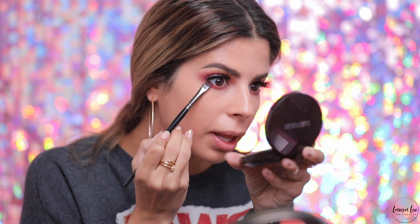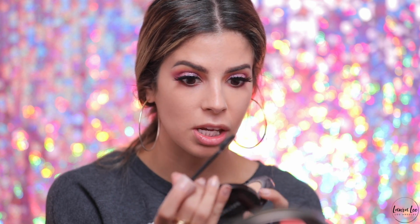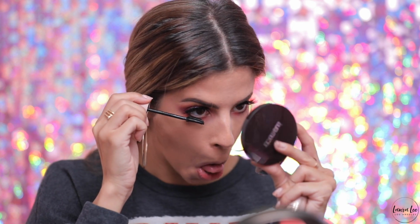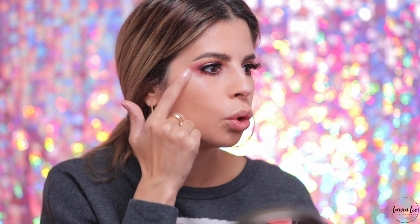I'm gonna take some of that black shade. I'm just gonna add it really close to the lash line. And now I'm gonna add some mascara to those lower lashes. I'm using the Lash Sensational in case anyone's wondering. To highlight my face, I'm gonna try out this white. Oh yeah, this is like a shimmery white shade. A little bit too white, but we're gonna highlight with it anyways. Ooh, little highlight, not bad.